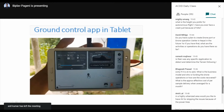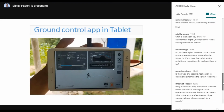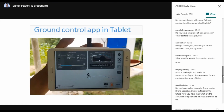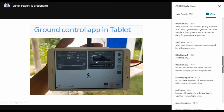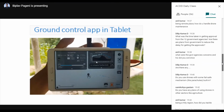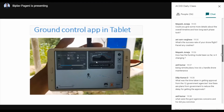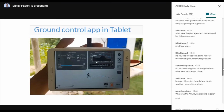Okay. There is a related question: what is the height that you prefer for autonomous flights? So for our operations, as Biplav showed in his presentation earlier, the maximum height difference between the district hospital and the health post was around 900 meters, I think. When we had to fly across that, we didn't fly our drones up to 900 meters from the ground and then fly straight. Instead, we followed the terrain and flew our drones on that particular path.